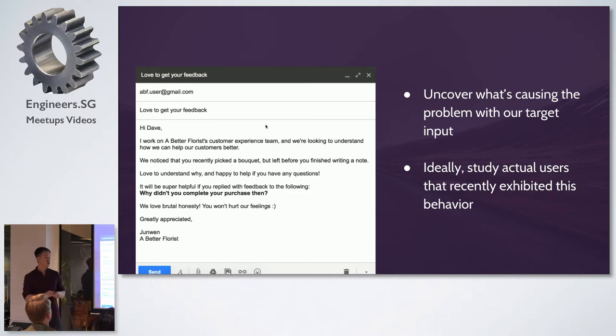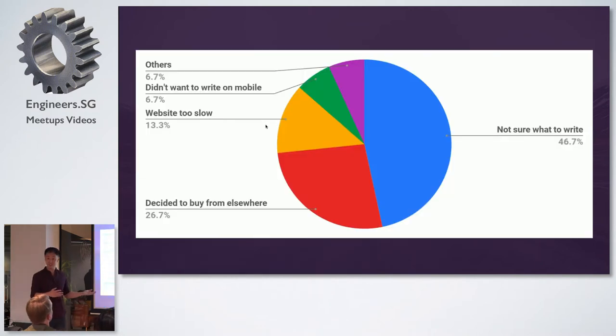So through our data, because we collect emails beforehand, we can reach into our database and pull out all those people who dropped off on this step in the past 3 days. And then I just send them an email asking them basically, why did you drop off, right? And then they will reply and we synthesize our data. A really useful way to synthesize this, there are many different ways to do it, is to do it by frequency, right? So we noticed there are many different reasons, but we validated our assumption that the biggest reason is not sure what to write.